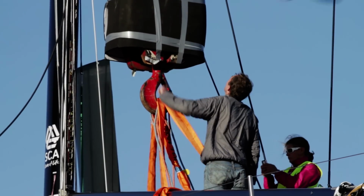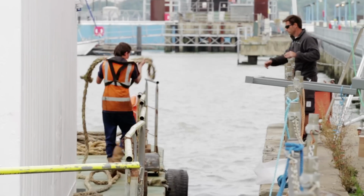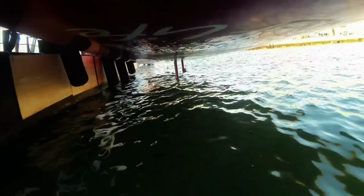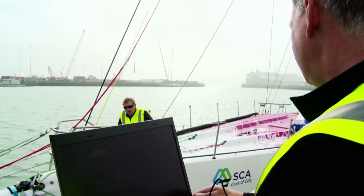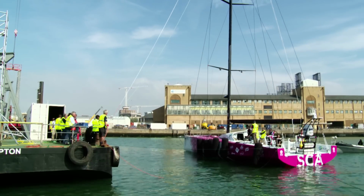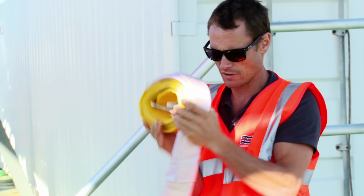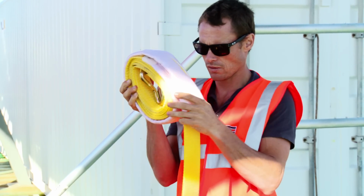The boat is lifted into the water, and an army of technicians descend onto the boat to begin the complex process of powering up systems and making checks in their respective areas. It might look a bit crazy, but the pull-down test is about as crucial as it gets. It's done to simulate some of the loads that a boat will experience during the race. And our very own Nick Bice has been on site all week to keep an eye on things for us.